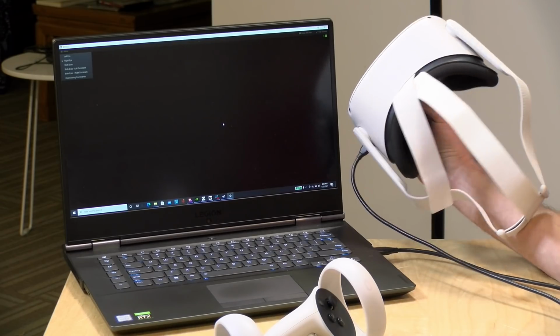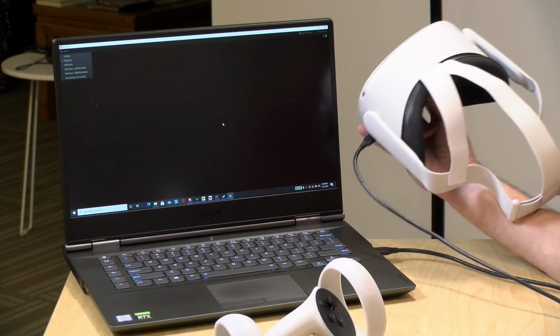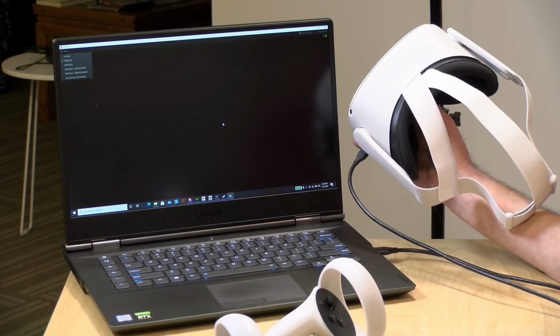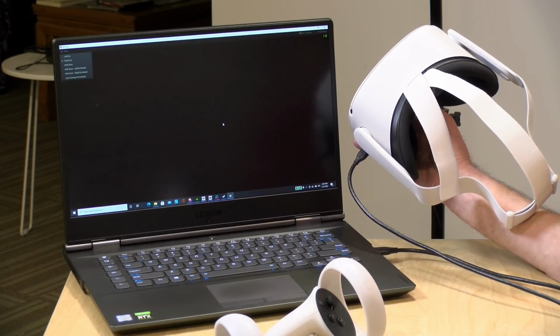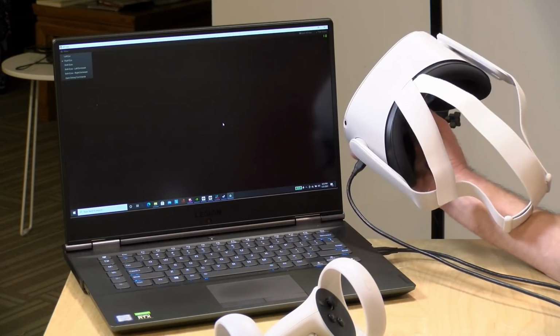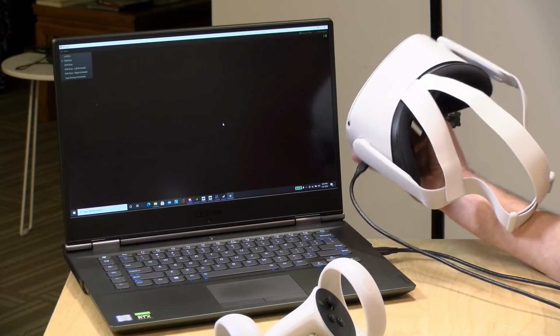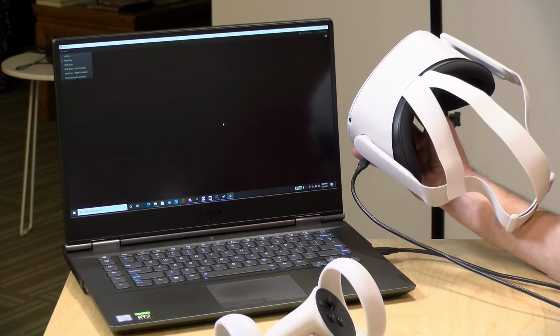Now, I am definitely seeing some battery drain on my headset in link mode, both on this laptop and my PC upstairs with the official link cable. I have a feeling that my motherboard is not providing enough amperage over the USB port to power the headset and charge it, and I'm getting a little bit of drain on top of that, although it doesn't drain as fast when plugged in as it does when it's working standalone.